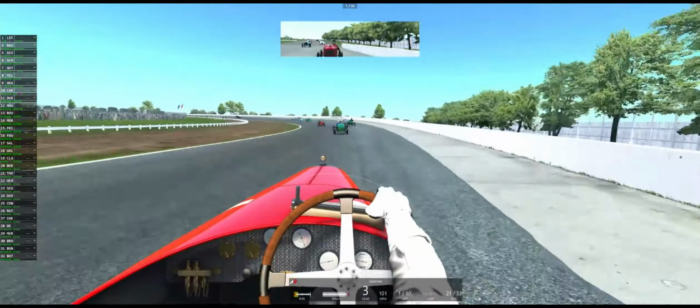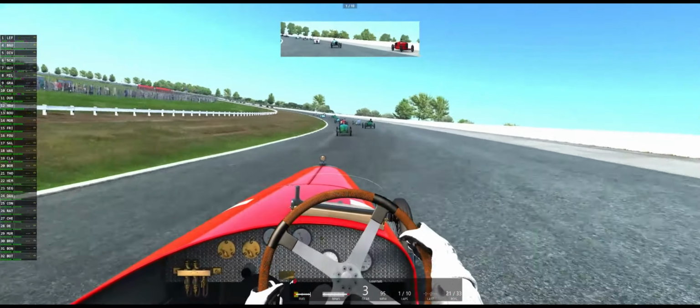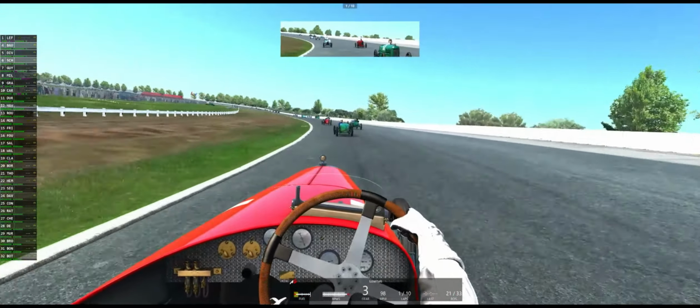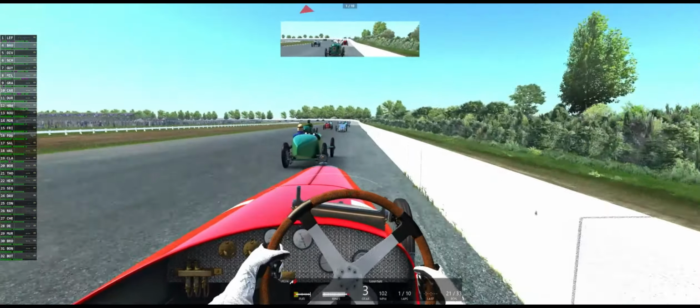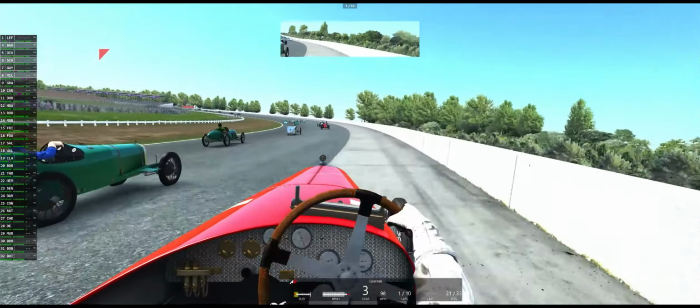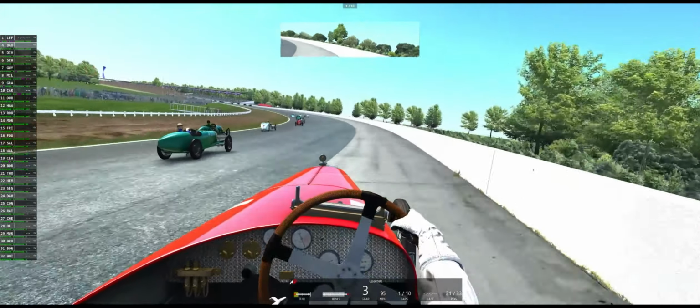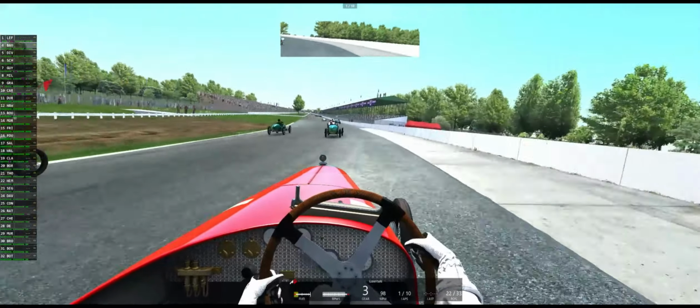Trying to lay off going down to turn 3 so we don't smack the wall like those guys behind me are about to do. Actually, I see a DeLonge. Oh, that's the Roland. That's right, that's the Roland.